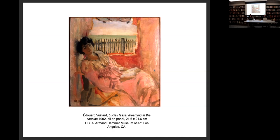On all levels, yeah. But here, this is the beginning of their love affair. They'd been together for about 2 years and they went to the seaside and he painted this totally lovely picture of this woman in a pink dress with the sea behind her. Looking dreamy. And it's a charming picture.